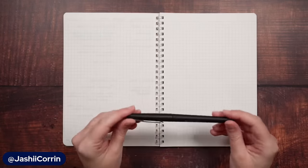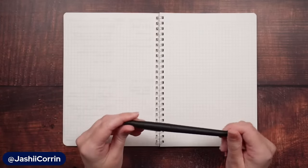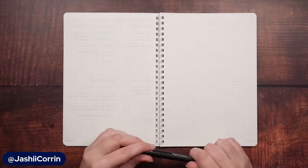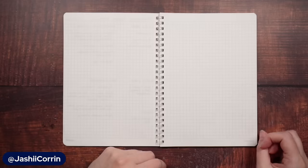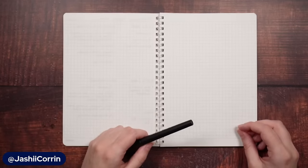Another one is the Papermate Flair. I think that it's just kind of fun to do doodles with a thicker nibbed pen, especially a felt nibbed, thicker nibbed pen. It is very much a personal preference thing though, so consider what's going to work well for the type of doodle you're doing, the kind of end product you want to have when it comes to the doodle, and go from there.